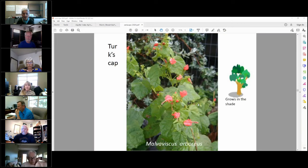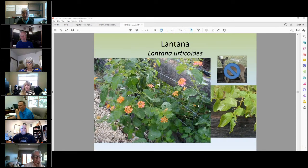Turk's cap won't bloom until later in the summer. And then another thing people ask me is, what can I plant in the shade? And this one likes to grow in the shade, but it will be eaten by the deer. Now, this is relatively deer resistant, but people say, oh yeah, well, I've seen it eat the flowers on my lantana, so you know how it goes.